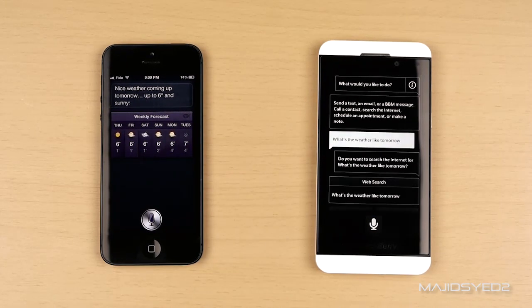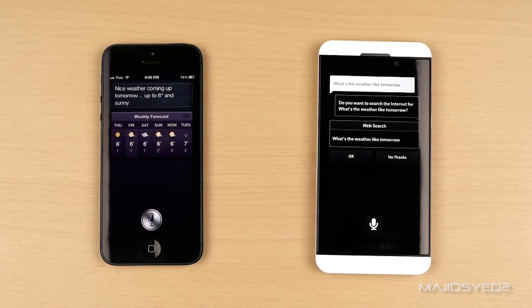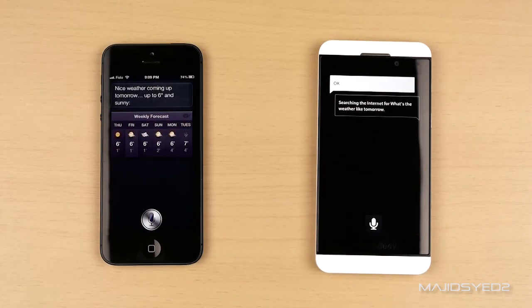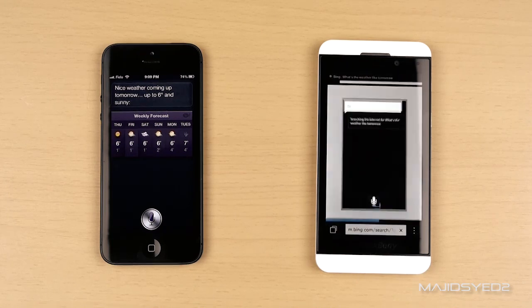Do you want to search the internet for what's the weather like tomorrow? Searching the internet for what's the weather like tomorrow.